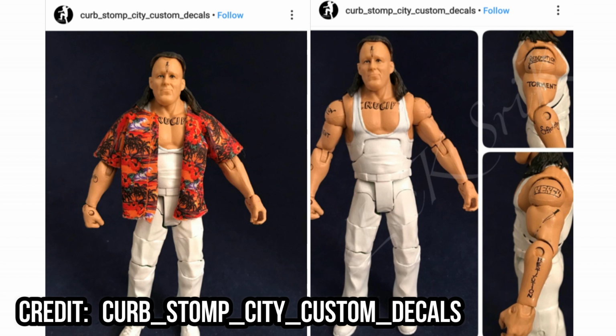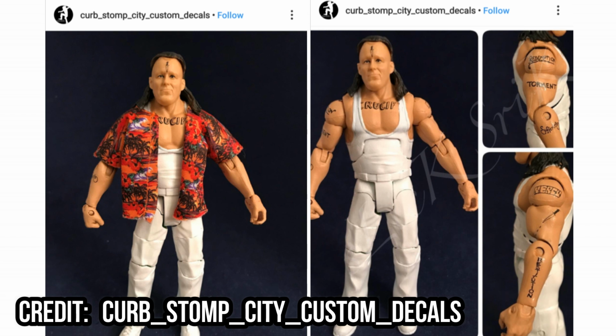And there's a good reason for that. It's because they actually worked together for a short time down in the Performance Center. Bray Wyatt really did kind of work with Waylon Mercy and get his advice. And they kind of came up with the Bray Wyatt character together. So you can't really talk about Bray Wyatt without talking about Waylon Mercy.